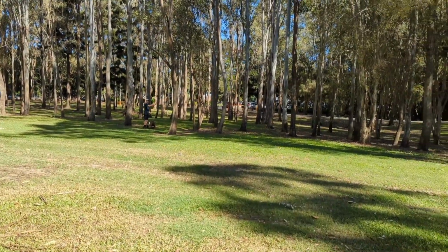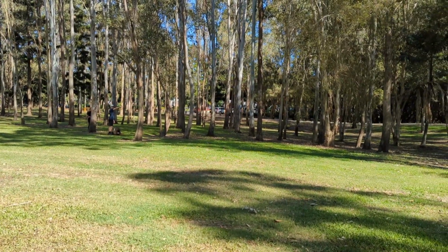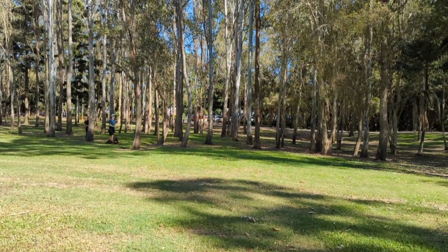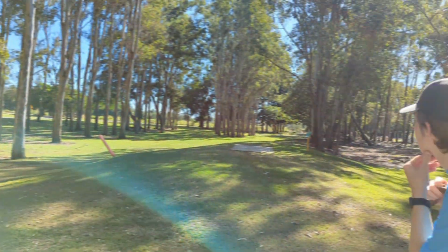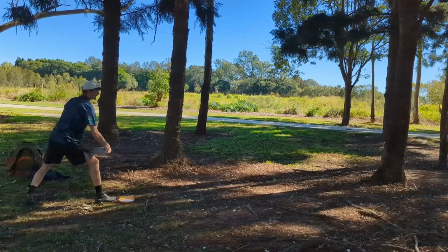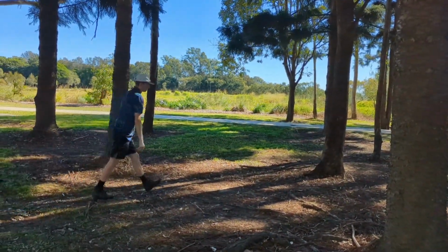I don't know, Mark was trying something from back on the left side. Again, a little bit off the fairway, not ideal. Oh, it's just low. Oh, sneaks it in there.